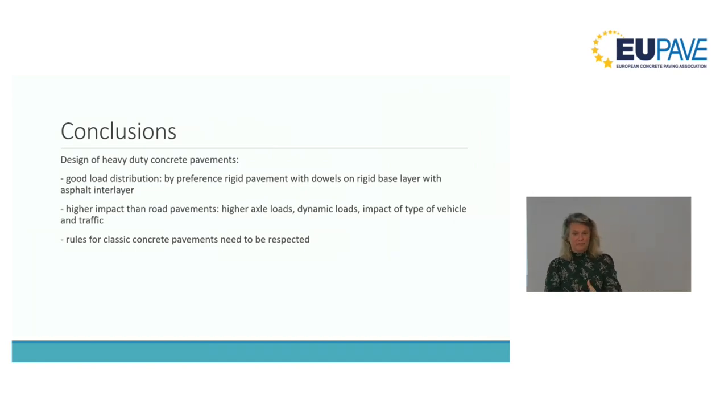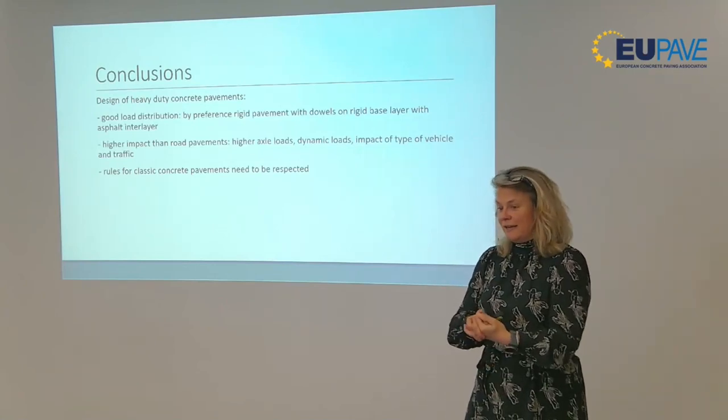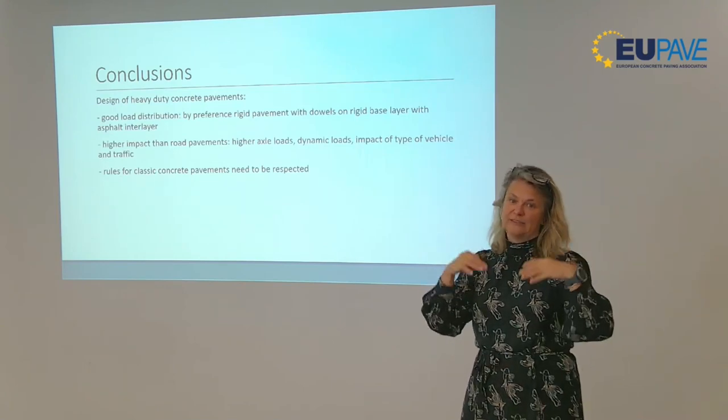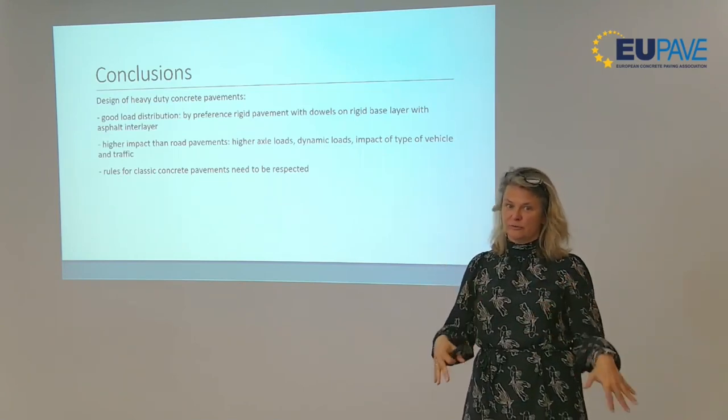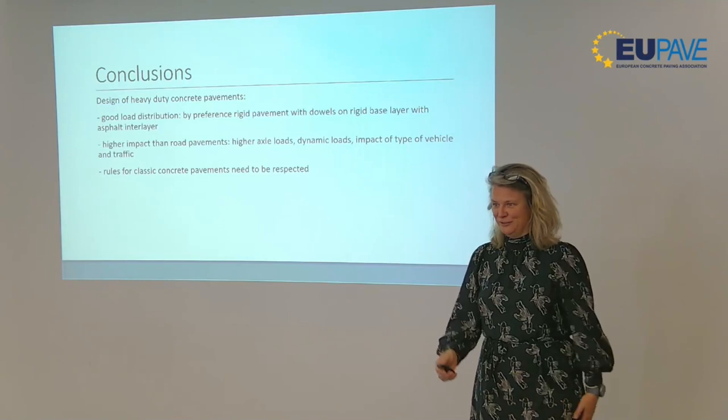So I hope I gave you some more details on the heavy duty concrete pavements to look at. To be sure to have a good design is to know your traffic which will go over, to know what type of loading you will have and in what frequency. And then of course, make sure that your soil is also of good quality, because you have a much higher impact on roads than road pavements. Structure, I would say as rigid as possible, pavement as well as base layer. In that way, you avoid too much stress on your soil and you will have a longer lifetime for your pavement. So thank you for your attention.